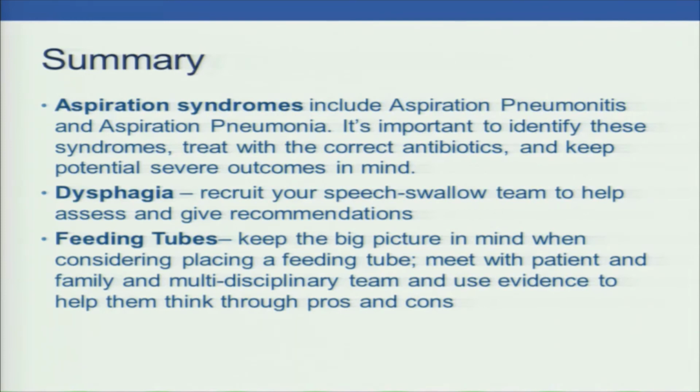It's important to meet with the patient and their family and a multidisciplinary team and use the evidence that we have to think through the pros and cons of this very important decision.